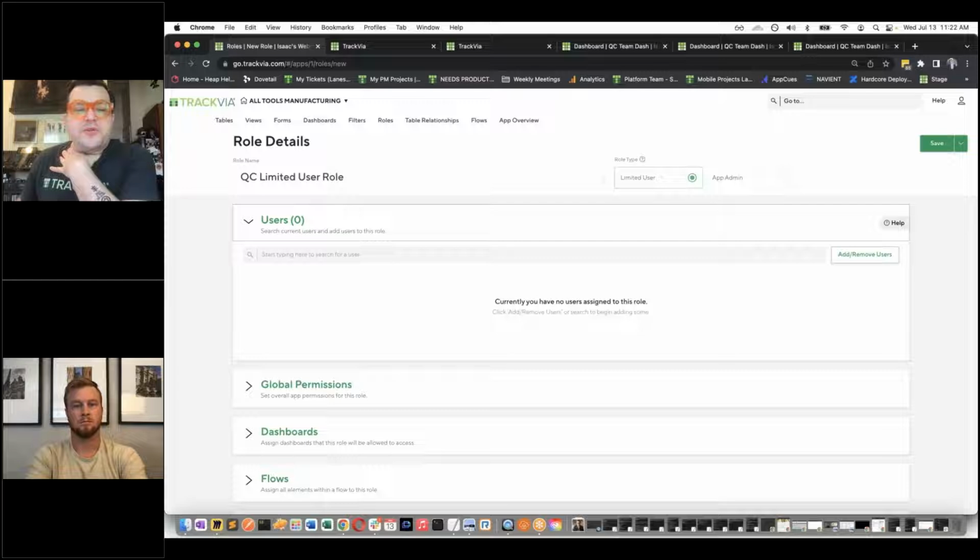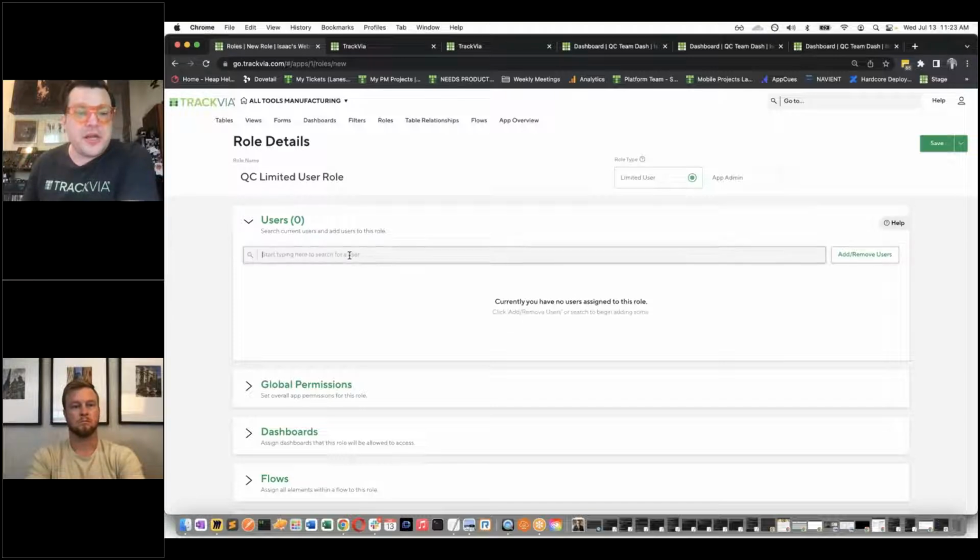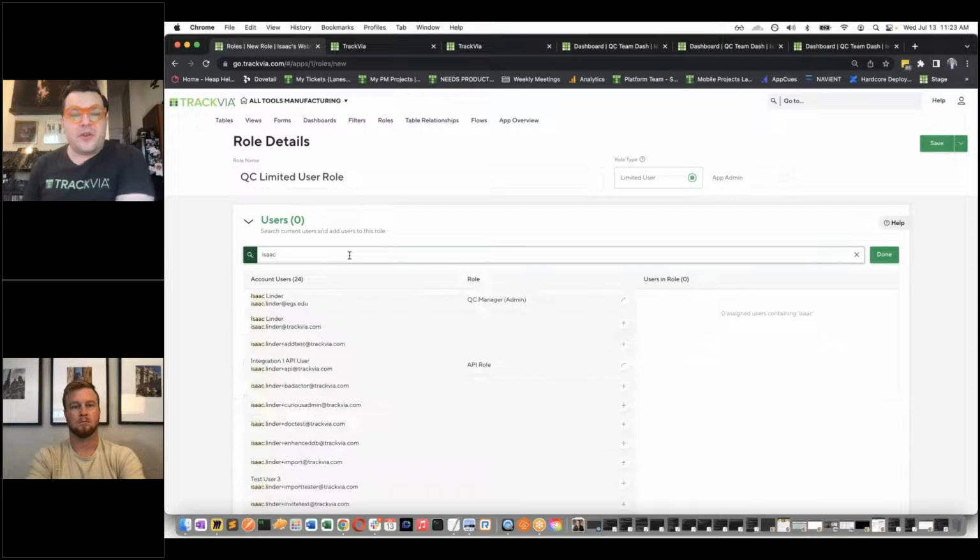So first and foremost, really exciting, we redesigned the way that you add people into roles. Historically, if you remember, this was a bit of a clunky process, especially if you needed to audit or see if certain people were in this role currently. Well, we've redesigned the experience and it lets you start out by typing anything that you need for any users that you might want to add to this role.